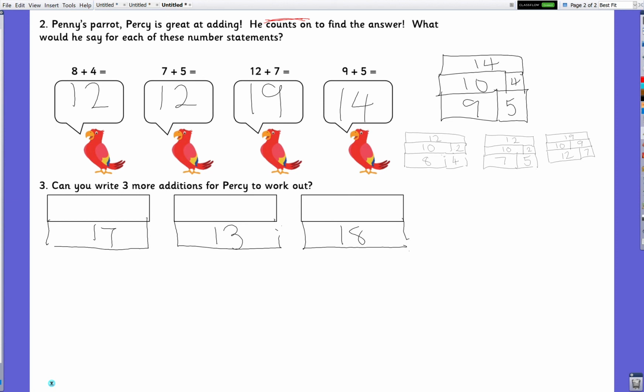If you're feeling really smart, you could have 3 numbers to add together, couldn't you? Oh no, it says addition. If you wanted to, you could try subtraction, see if Percy is good at subtracting as well. Have a go and let me know what subtractions you come up with.